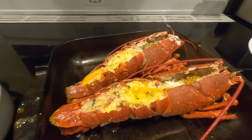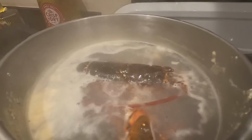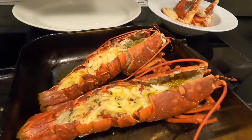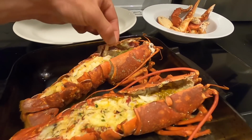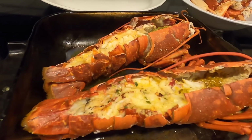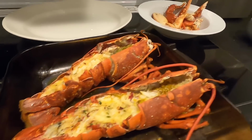And we can devour some delicious lobster tails. Check that out. And there we go, guys. 2 beautiful butterflied lobsters. They've got quite a lot of inner meat in this one as well, because they're so solid. Delicious, baby. So we're going to sit down and enjoy our nice meal at 5 in the morning. We've got lobsters absolutely everywhere.